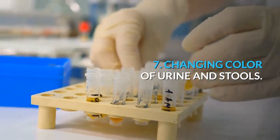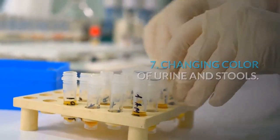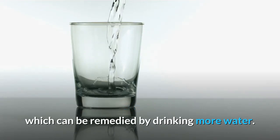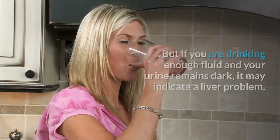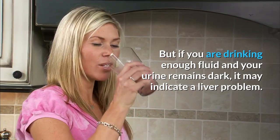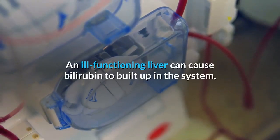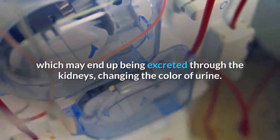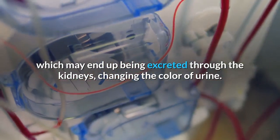7. Changing color of urine and stools. The most common cause of darkening urine is dehydration, which can be remedied by drinking more water. But if you are drinking enough fluid and your urine remains dark, it may indicate a liver problem. An ill-functioning liver can cause bilirubin to build up in the system, which may end up being excreted through the kidneys, changing the color of urine.